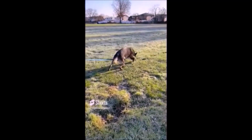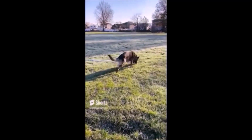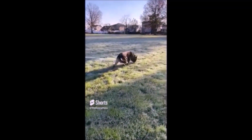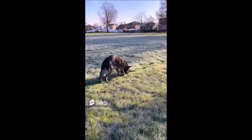Now here you see Dex von Lupus Alpha doing tracking. He's the son of Wukan von Perot, not to be confused with Yukon von Perot, doing tracking. This is also a phase of the sport of Schutzhund, tracking. The other part was bite work.